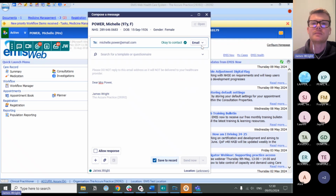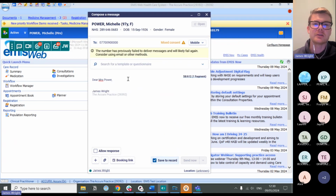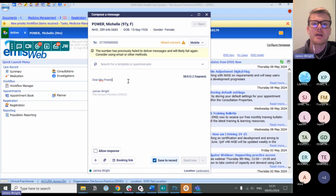and therefore you wouldn't want them to miss a message. So we'll stick to text for now, and also this flags if the patient has had a recently failed message. Being a not real number, this patient has a lot of failed messages, but you can always change that if you know for a fact that perhaps they're using a son or daughter's phone, and you have that to hand. You can just type that in here as well.